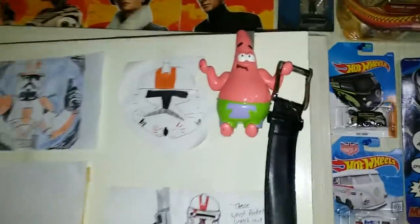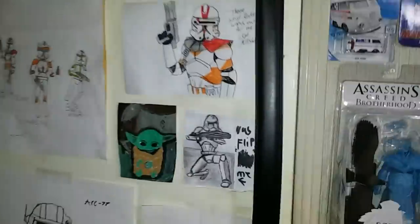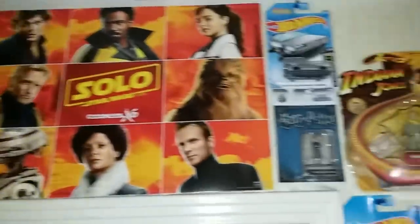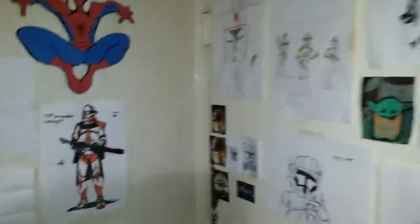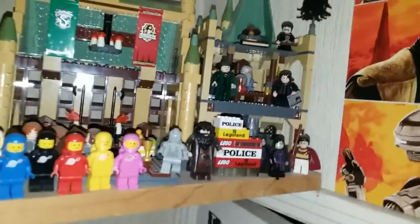Here's my, I got the thrift store little Patrick Star over-the-door hanger. I have my belt hung up on it at the moment. But up there, Solo poster. And then, which way should we start? There's Marvel there. Let's start this way. So here is Lego. This hasn't changed too much. There's kind of the cool pieces that I've been sent.